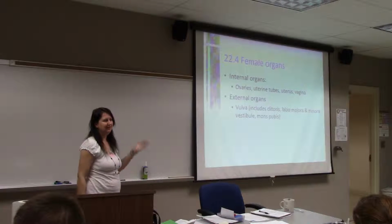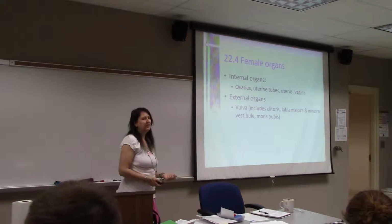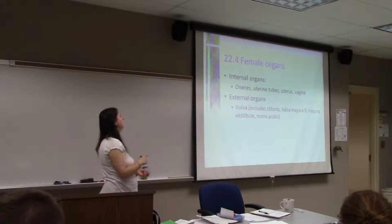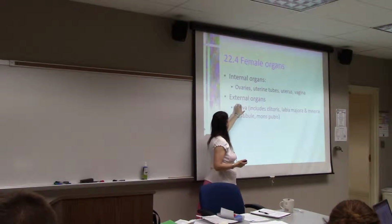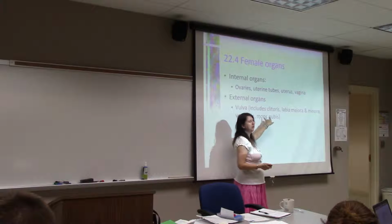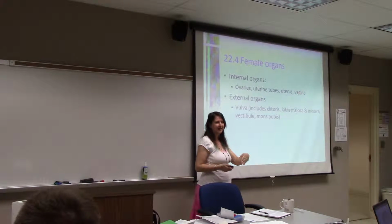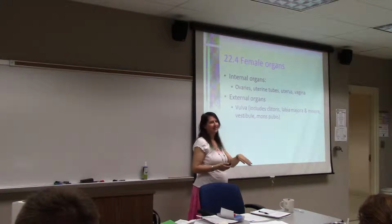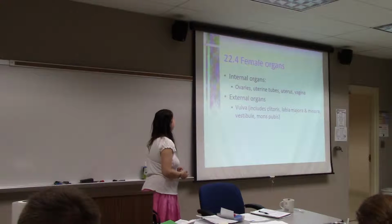The internal female organs are the ovaries, which are the gonads, the uterine tubes, the uterus, and the vagina. The external organs are collectively called the vulva. Now, the textbook I use actually lists the mons pubis as separate from the vulva. That is the fat pad in front that provides some protection for the pubic symphysis.